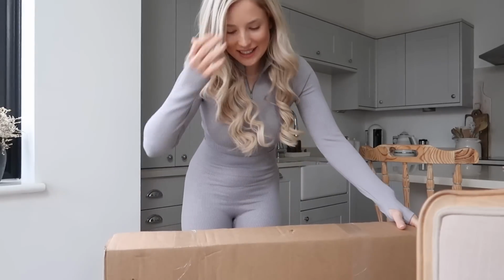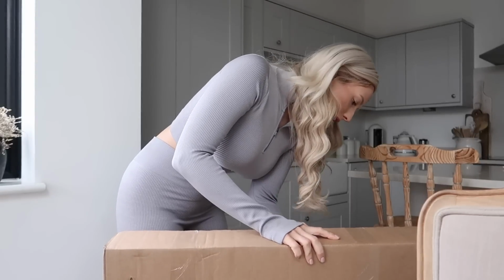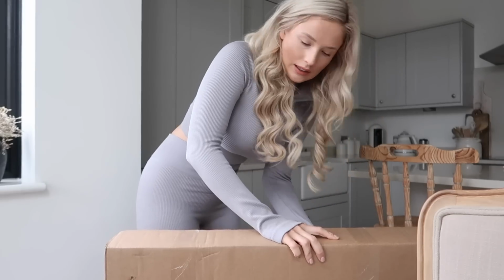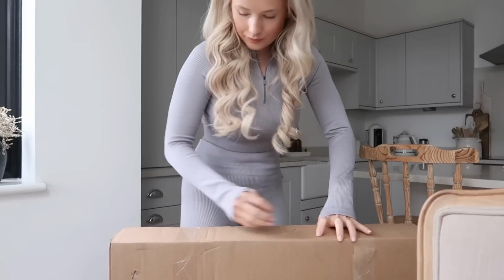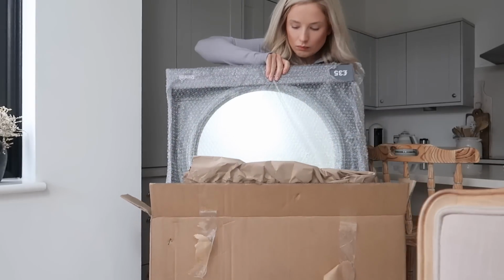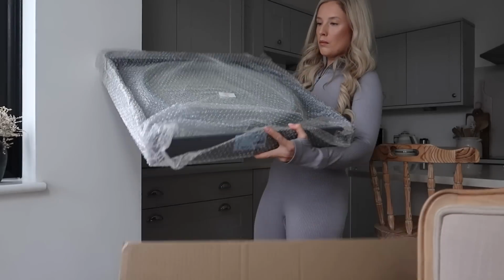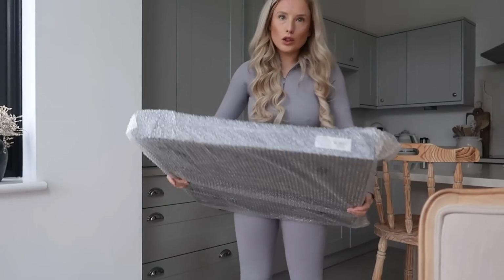that upsets me. So, here is the Dunelm parcel with my bathboard and my mirror in, fingers crossed. So let's have a little look at it. Okay, this could be cute.